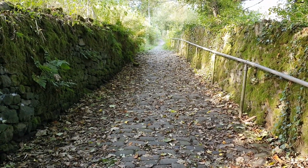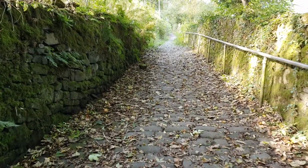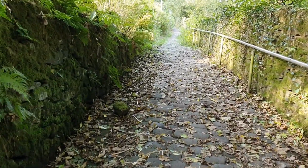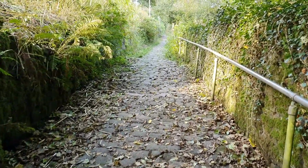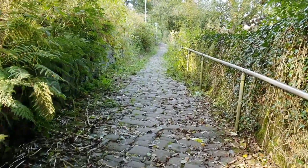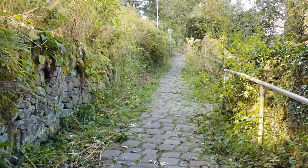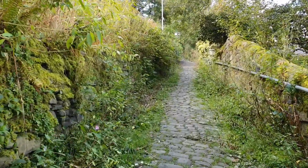Well, here we are. I've cheated and come to the top of the buttress. I'm an old man now, nearly 60, so I don't think I could do the buttress anymore. It is rather steep and rather long. But anyway, here we are at the top. As you can see, it's narrowed quite a bit by now, and it is really, really steep. There's quite a few people just passed, some tourists saying they couldn't believe how steep it was.